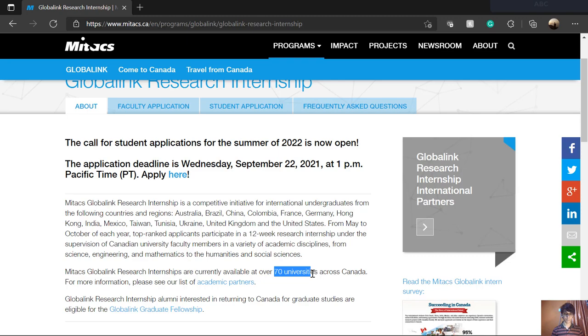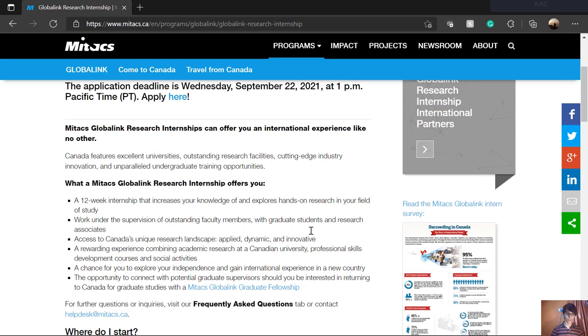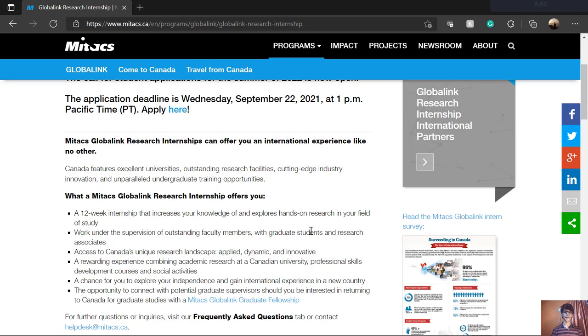Now, let's look into the student application. Okay, one more thing. MITACS is a prestigious research organization, and everyone in Canada knows about this organization. If you just do this research internship, it will be very valuable for your profile, especially if you're looking forward to doing your graduate studies in a foreign country.